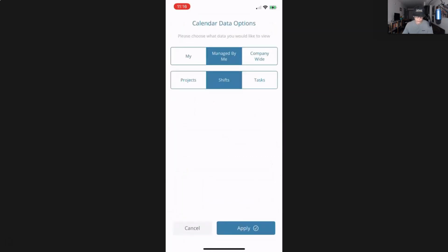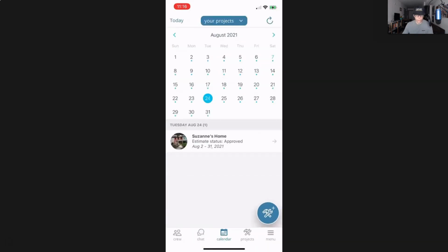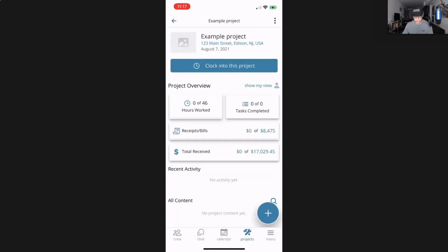Let's go back to our projects, because Level is centered around projects and job costing, so that's where all the really cool features lie. So I'm going to go back to that project that I created, the example project. And if I go in here, moving from top to bottom, you'll see there's the title, example project. There's also that street address that I gave when I created the project.